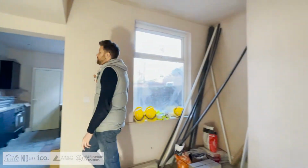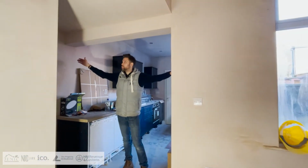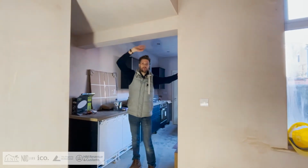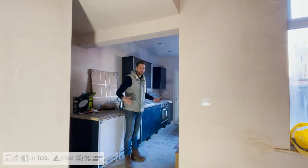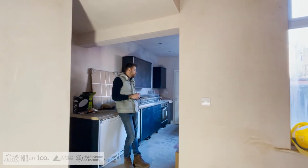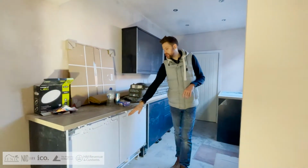Now coming over here to the kitchen area, what we have done is we've actually broken up this wall, and we've obviously supported this as well. So we've got a support beam above to open up this space and just changes the dynamics of the property. Kitchen is pretty much installed. We've just got the doors to go on the fridge and the freezer.